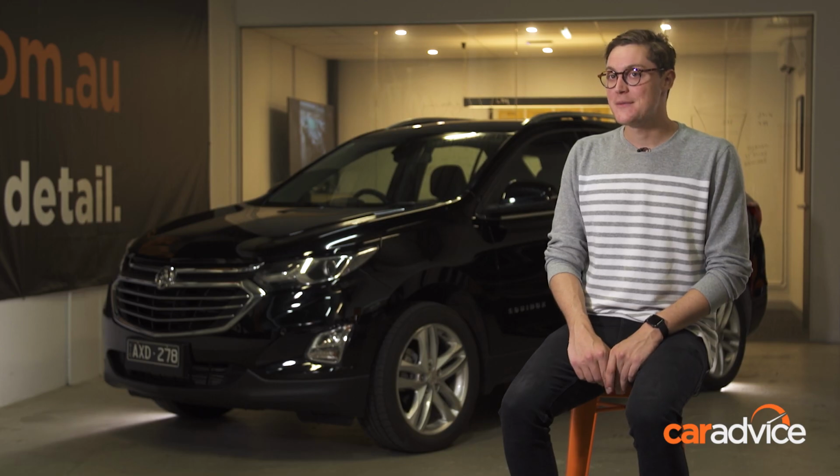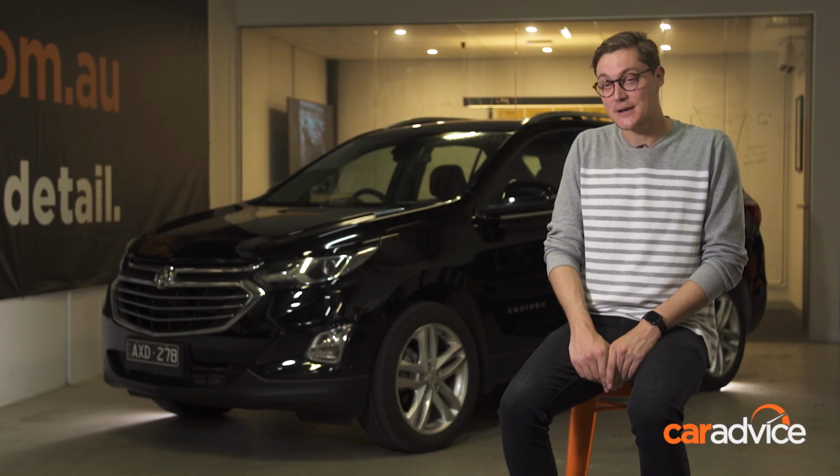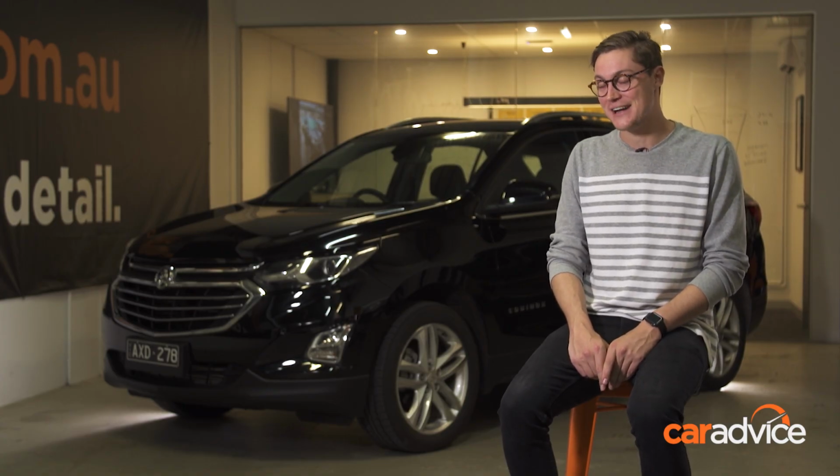I've been surprised by how many people don't know what an Equinox is. A lot of people will look at it and go, oh, what's that? And they don't know what it actually represents for Holden, which is a little bit concerning for Holden because it's a really important car for the brand.